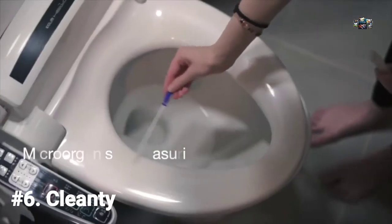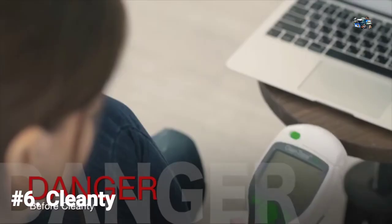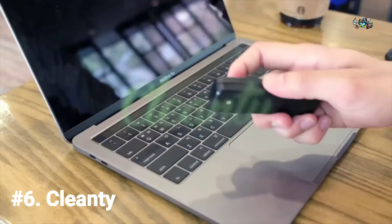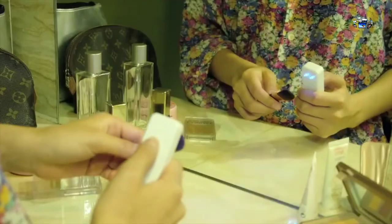How about our surroundings? Any allergies, common cold, or skin problems? Sometimes what we can't see scares us more. Why tolerate these bacteria and germs around you any longer? Introducing Clean Tea. Kill bacteria, germs, and contaminants in seconds with the stroke of light.